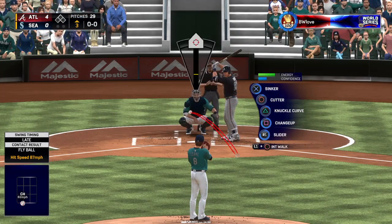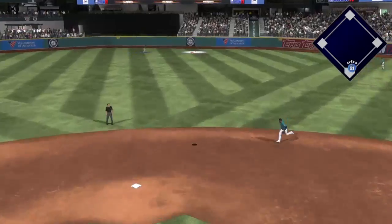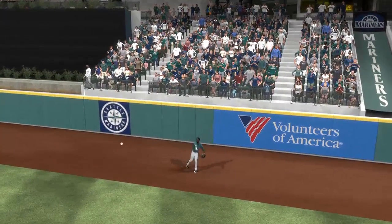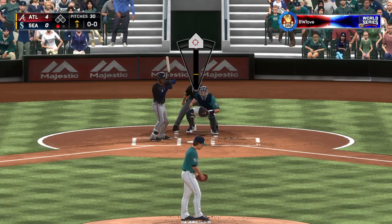Stepping in and ready for another shot, Mike Trout. He'll start out the proceedings against Mike Leake as we get the inning underway. A swing and a drive sent out toward the gap. Gordon ranging back. He's there and records the first out. Ready for another chance? Ozzie Albies. 0 for 1 here in the early going.